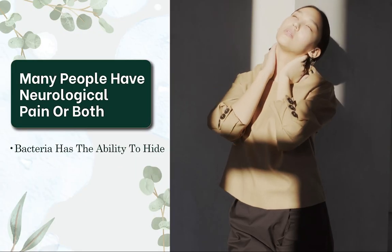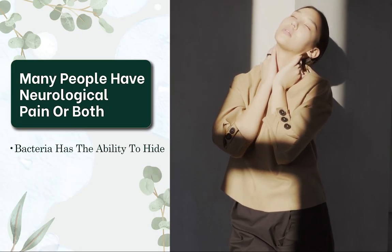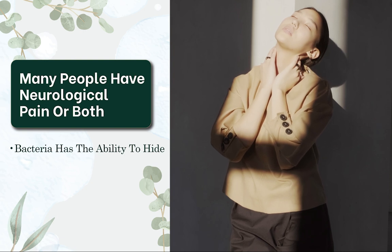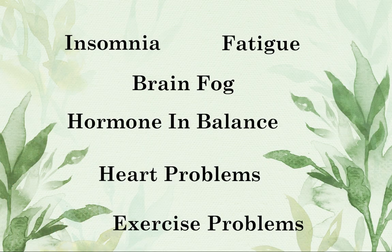But that being said, it's a great mimicker, because this bacteria has the ability to burrow and to hide. It has a corkscrew-like shape, which allows it, like a corkscrew, to go through our tissues really easily. Because of its ability to transfer throughout the body, to hide, and to invade the nervous system, and how our nerves are connected throughout the body, we can see symptoms that are so widespread. We can see insomnia, fatigue, brain fog, hormone imbalance, thyroid problems, adrenal problems, fibromyalgia, cartilage problems, exercise issues, heart palpitations and other heart symptoms, shortness of breath. We can see all sorts of different things in so many different organs.